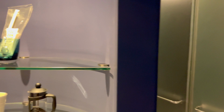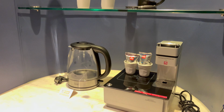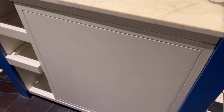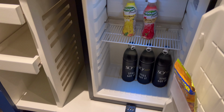Illy coffee was provided, but just one pod with caffeine, and that machine was the most confusing pod machine I'd ever seen, especially when you haven't had coffee yet. When I checked in, I was told everything in the minibar was free. That's exciting, but then when you open the fridge, a bit less so.